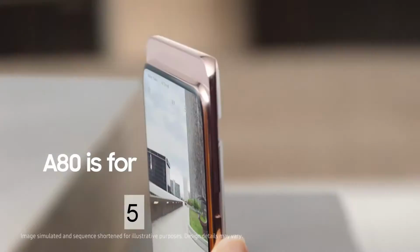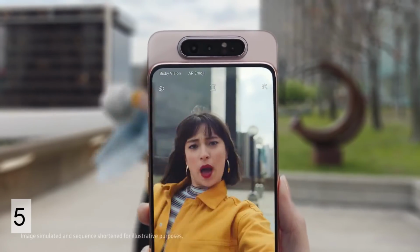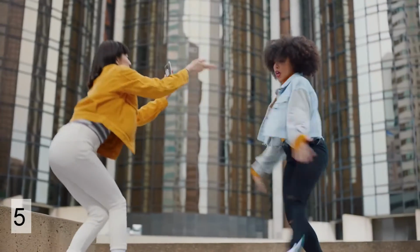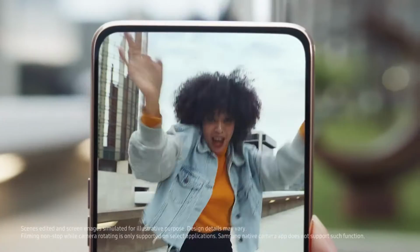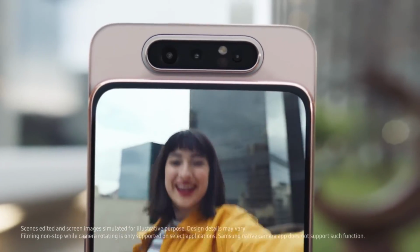So last is the Samsung Galaxy A80. So this phone again comes in at around $650 to $700. So what I love about this phone is that it's similar to the Zenfone 6. As you can see, the rear camera acts as the selfie camera by popping up from the back, which is really awesome. So this has some really nice specs too.